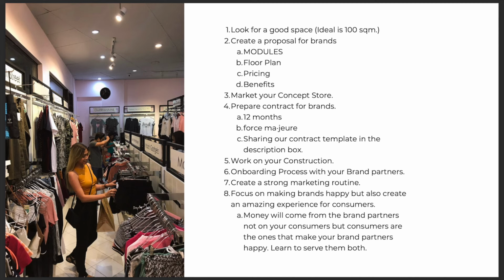So we're really happy that we were able to have that area. Now let's proceed to step 2, create a proposal for brands. So on your proposal, you have to present your modules, your floor plan, your pricing, and the benefits, like the features, inclusions rather, kung ano yung inclusions working with you.